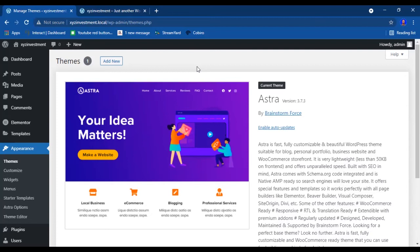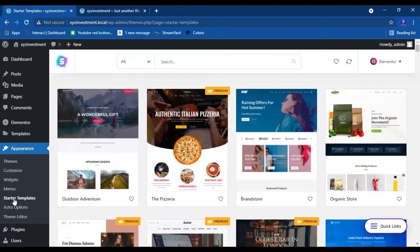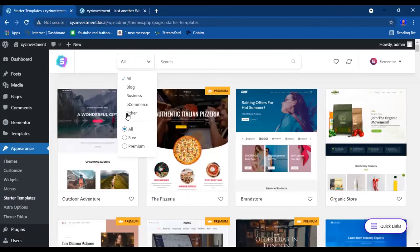To do that, you go on the same Appearance menu you are in, you look down to Starter Templates. Remember we saw this plugin, the Astra Starter Templates. That is what we are going to use to install the template we are going to use to build our website. With that selected, it's going to load into the Starter Templates window. In this window, you see the different categories they have: blog, business, e-commerce, and others. We are going to look at blog, e-commerce, and other websites in our future training.